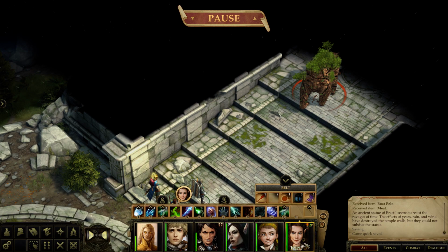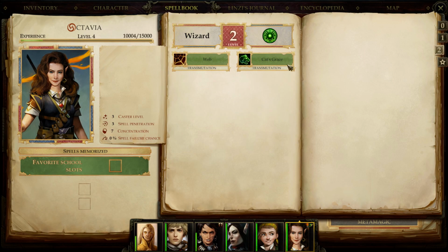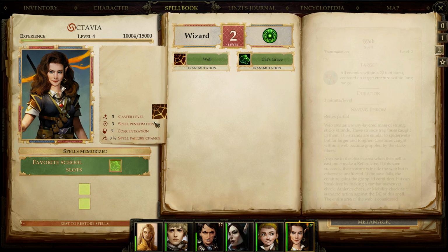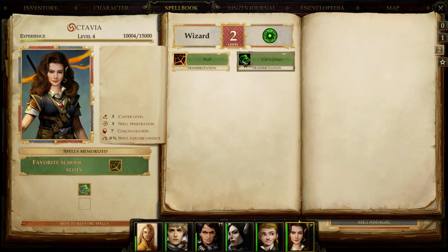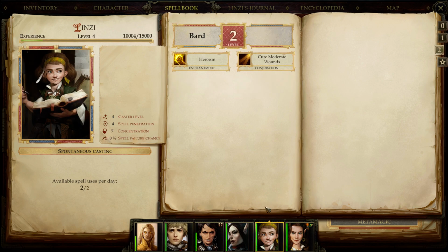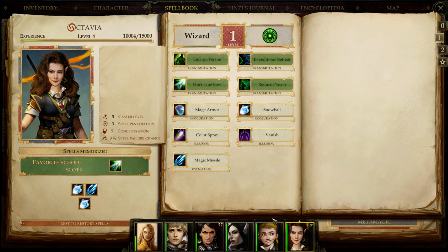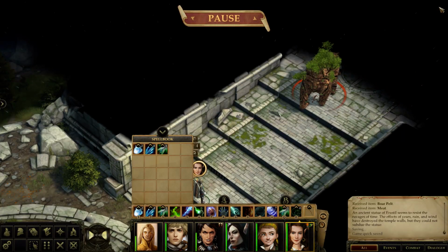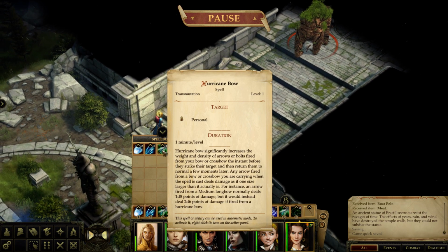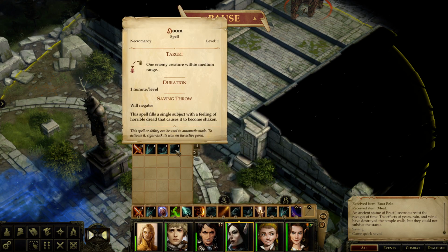Alright, well... You can count on me. Did I set up her spellbook? No, I didn't. I always forget to do that. That's bad. I wanted to web it. What about JFL? She can inflict protect from alignment. What alignment would a bear-like tree ant have anyway? Alright, use hurricane bow. Request. JFL, doom the thing.